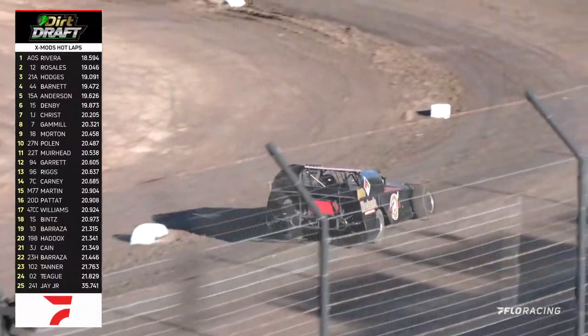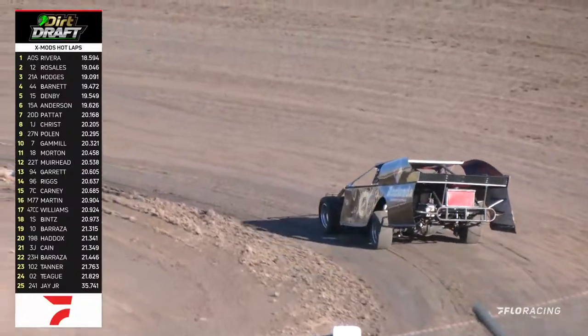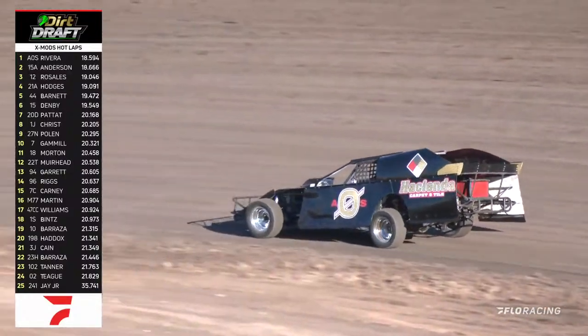There is Nick Rivera, your opening night winner right now. He sits atop the leaderboard and he's slow on the inside of the racetrack in this Dirt Draft Hot Lap session.